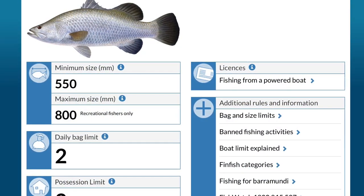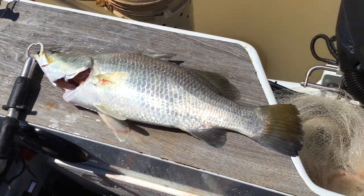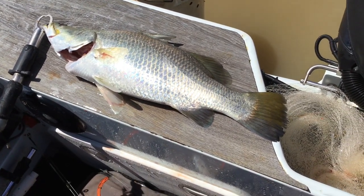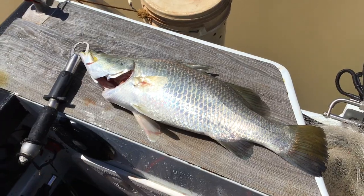There we go. So we bled him out. You always want to do that. And now he can go straight in onto a nice slurry. And a little bit of salt water in there, and that'll keep him good until we get home. Beautiful. Righto, one more, and then we can go.